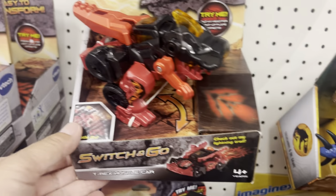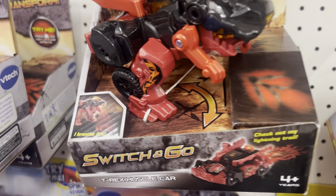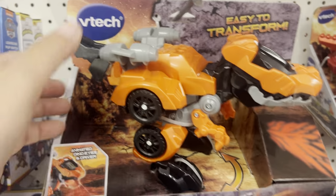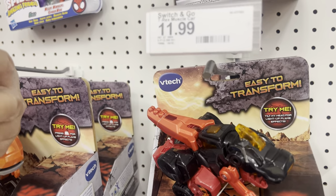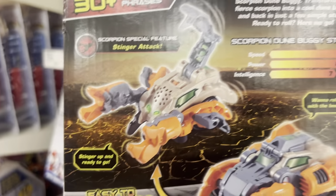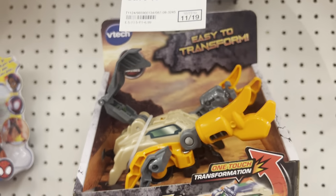But it has a Switch and Go one here. Dinosaur, Switch and Go. So there's a T-Rex here, another T-Rex Switch and Go. See it? And this is supposed to be a scorpion kind of type. Yeah, it's a scorpion. This is on sale too. See, it's $8.99, $3 off. So these are on sale too.